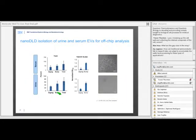That should be fine. So Josh led us into essentially application of the technology that we've developed to this point for EV isolation from some targeted clinical samples. So when we started this off, we were primarily interested in starting with urine and serum since those are such popular sources of diagnostic fluids.